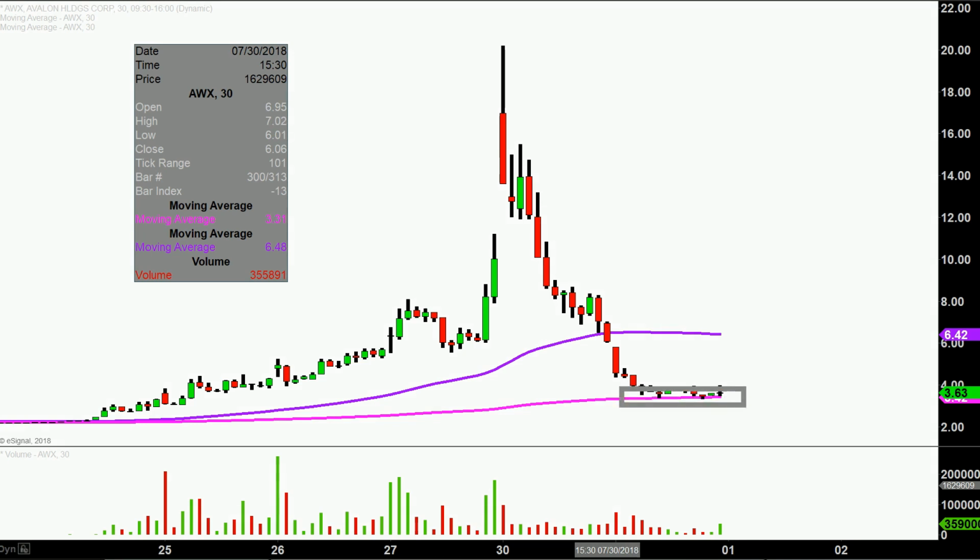And don't get me wrong, I really wish trading was this easy, just because the price has been really, really beat down in a hurry, and now all of a sudden it's starting to go sideways, and the sideways action just happens to be at that 200 period. Does that mean that this thing is for sure going to be bouncing up to $6.50, $8? I'm not saying that. There's no such thing as a for sure.